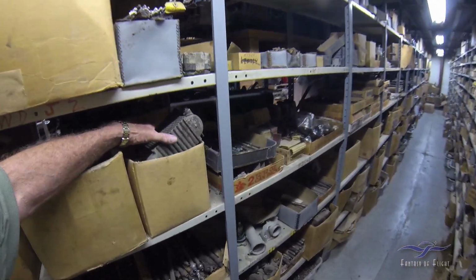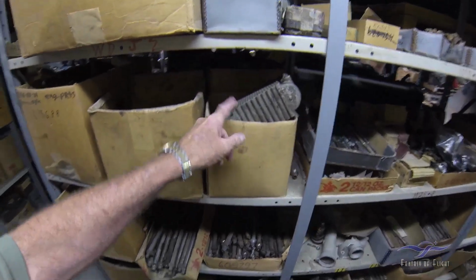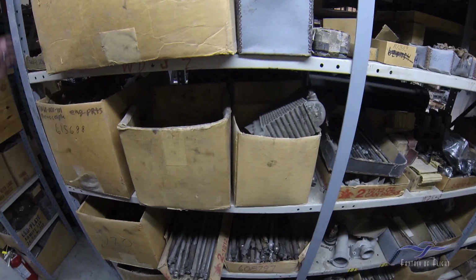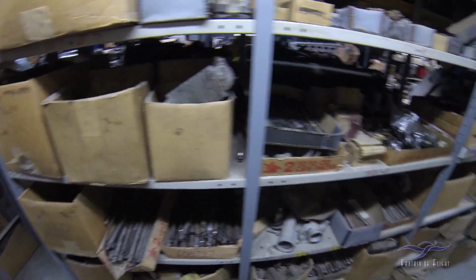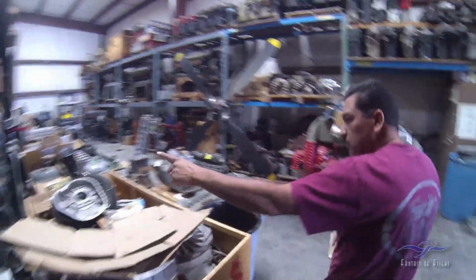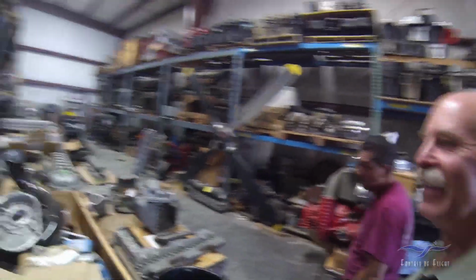That's a cool little cooler. Is that a little cooler off of something? No idea. We end up with so much stuff that every now and then it's like, what? I didn't recognize that. But somebody somewhere down the road is probably looking for one. I have people come through here and say, hey, I was looking for one of those.